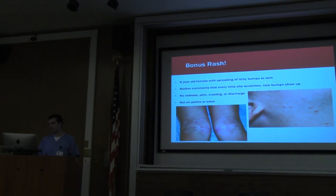Last one. Itchy bumps. Umbilication, right? But you'll see they'll scratch. And you'll ask them, they won't always explain it. We had one last night. She itches, and then she itches somewhere else, and the new lesions pop up there. Yes, that happens all the time. She's self-inoculating herself. No redness, no pain, no crusting, no discharge. It's just these little bumps, and they're not always umbilicated. You can have molluscum that doesn't always have the central dimple.